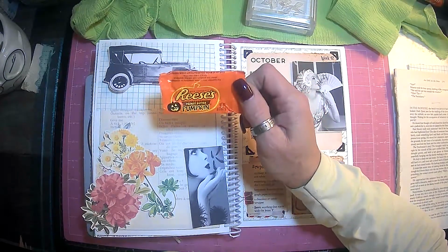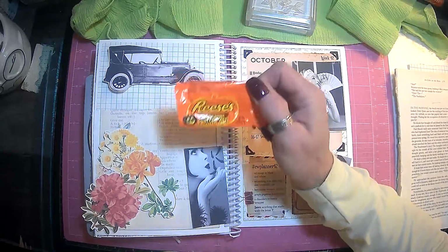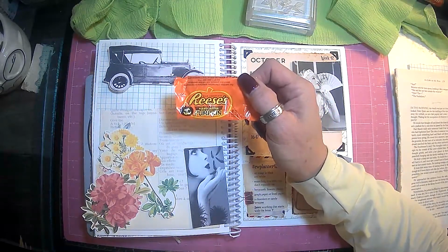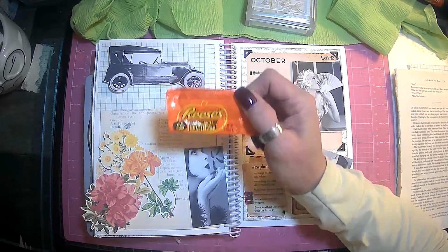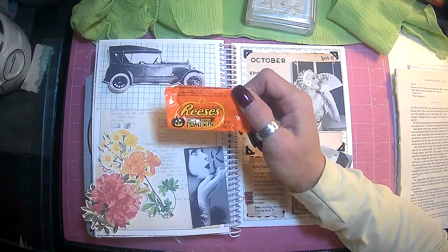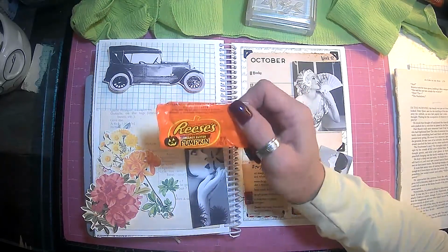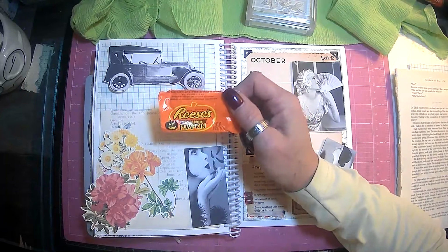He loves peanut butter. He really loves Reese's peanut butter cups. But ever since they started coming out with these for the holidays, this is what he does. So this is the pumpkins, and every single time he goes to the grocery store, he buys 2 bags. It doesn't matter if he has 12 bags at home, he will still buy 2 bags every single time.